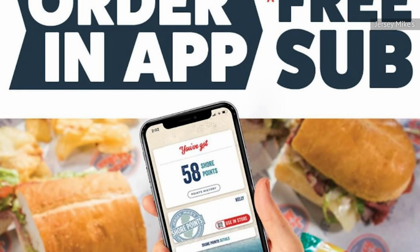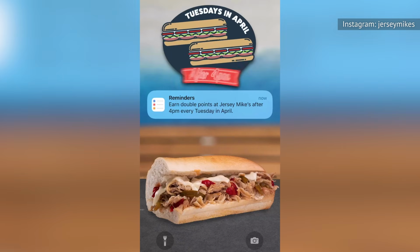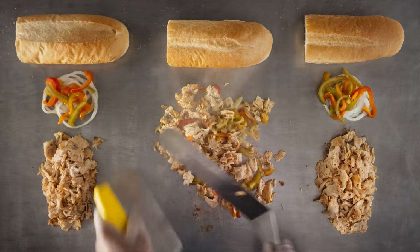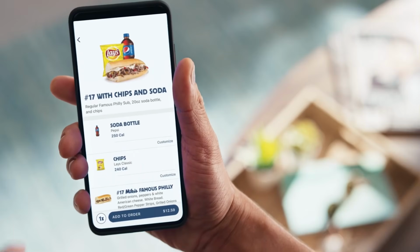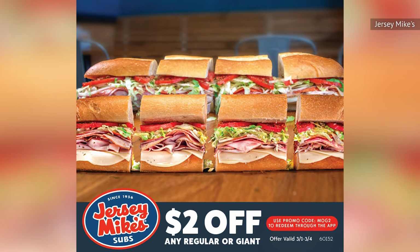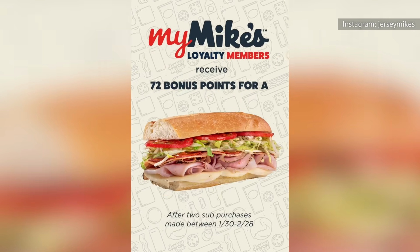The chain is constantly running some kind of promotion for its My Mike's members. For example, simply by signing up to the app, you'll get a free regular sub on your birthday, plus a 16-ounce soft drink to wash it down with. And that's just one way Jersey Mike's tries to entice you to come back with freebies and special deals. Throughout the year, the chain will often spring exciting deals on its customers too, such as $2 off any sub, double points days, and free delivery months. If you keep your ear to the ground, there's almost always a deal to be had at Jersey Mike's that will look after your wallet as much as it will your stomach.